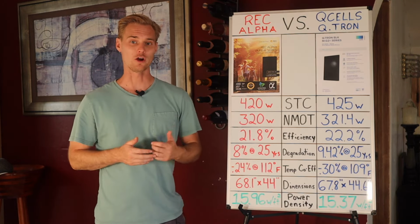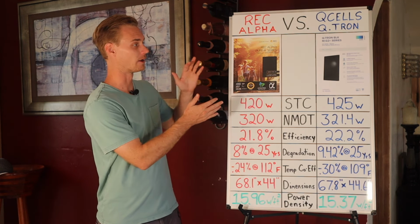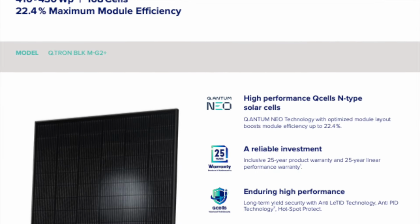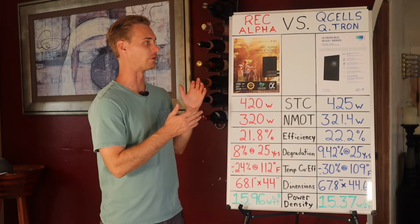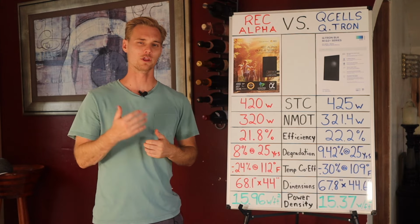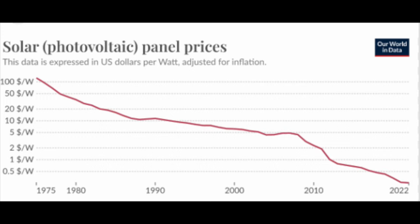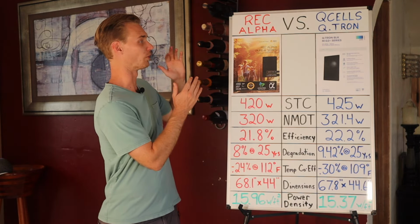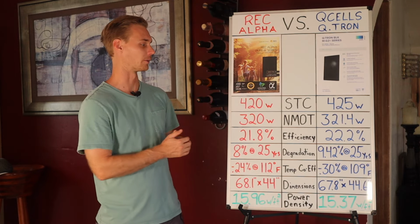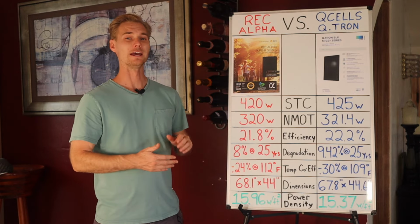And QCELLS, they are the largest company in terms of market share for the residential solar panel market. And you know, the QTRON is their attempt to make a top tier panel. They've had the best bang for their buck value proposition for a long time. They've never had the best panel, but they've always had one of the best panels for the money. But now with solar panel pricing coming down over the years, they've realized that, hey, we need to come out with a super high-end panel for the residential market, because people want the best of the best for their house. So with that being said, here are two of the top solar panels, and I'm going to be going through a head-to-head comparison and showing you why maybe something like the efficiency spec isn't everything.